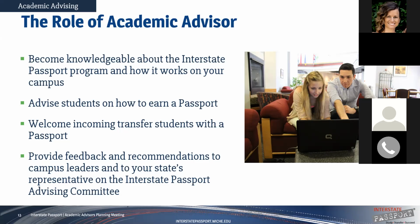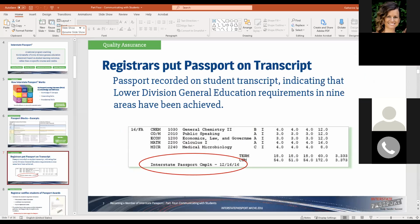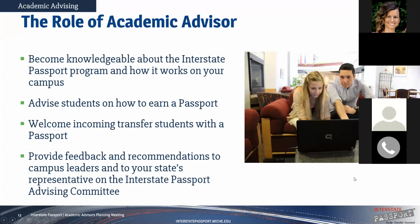And most importantly, we serve that frontline role where we have to provide feedback to our campus leaders, and eventually we hope that we have the ability to provide feedback to our state representatives on how the advising experience has helped with the passport.